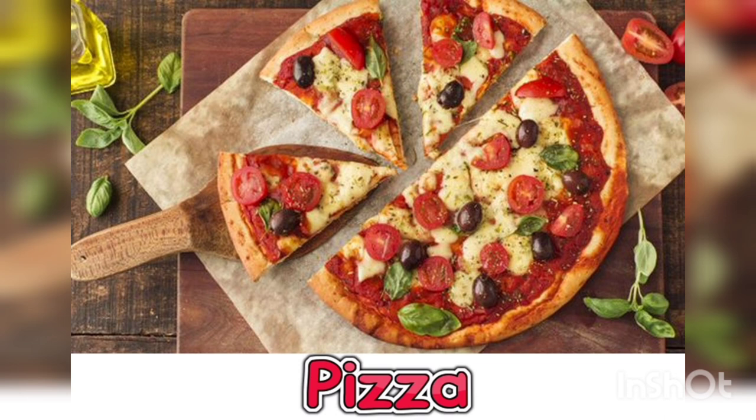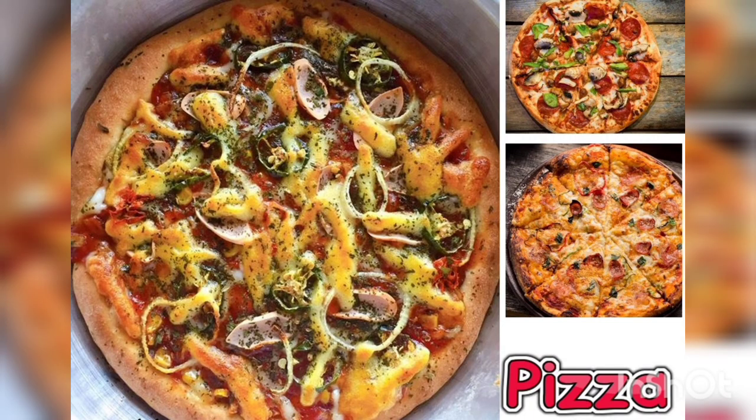I'm sure you all know this food. What is this? Yes, it's pizza. Pizza is food from Italy. Pizza is a dish of Italian origin consisting of a usually round, flat base of leavened wheat-based dough topped with tomatoes, cheese, and often various other ingredients such as mushrooms, onions, olives, pineapple, and meat, and then baked at a high temperature.